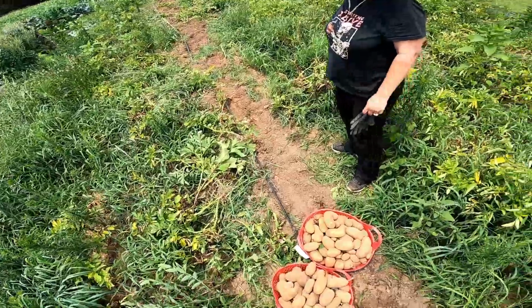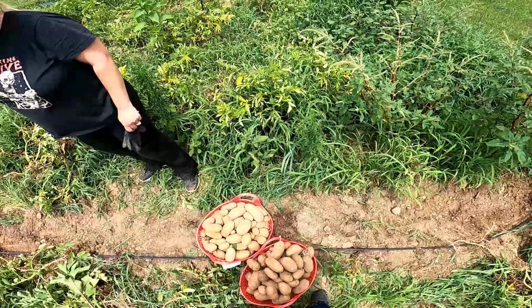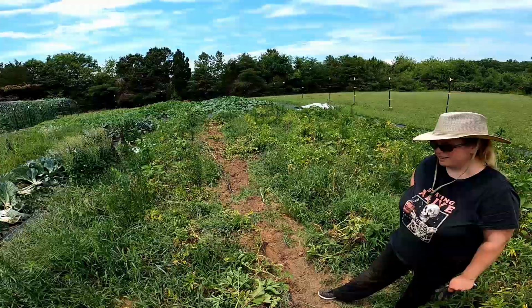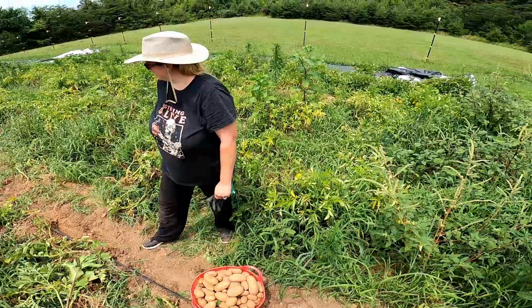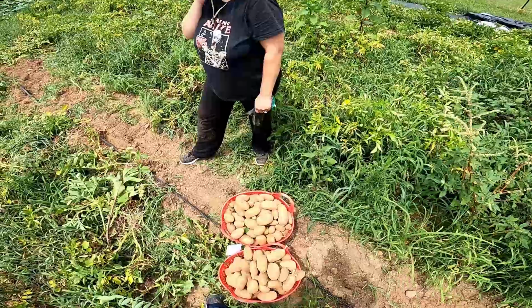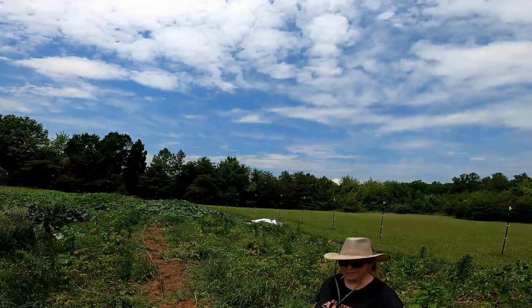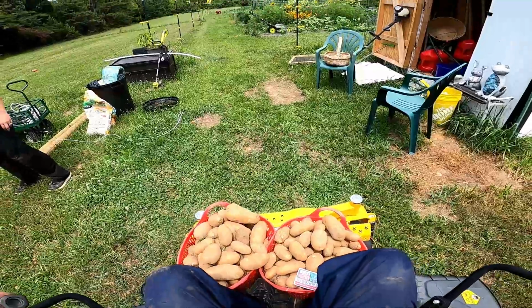I think that's a pretty good haul. Yeah, that's nice. For one row of potatoes this year. We'll do that five more times. Yeah. And hopefully we'll have similar results. Oh, that breeze feels so good. Careful, these potatoes.